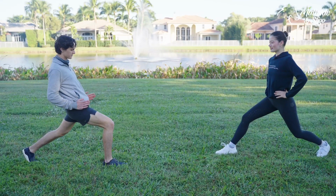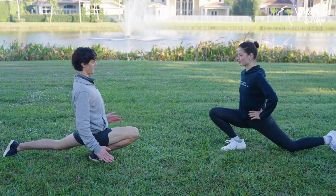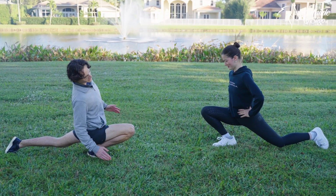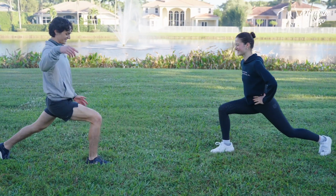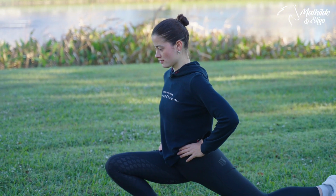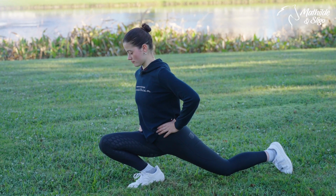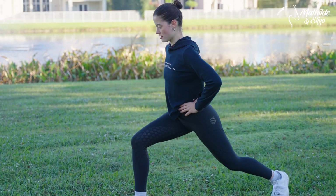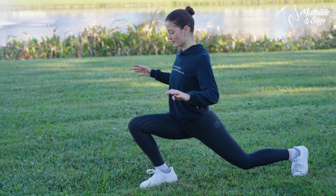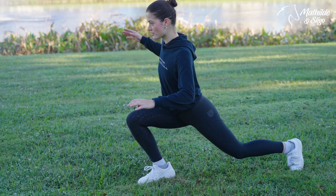So hands on hips, push the hips forward, and then glide. Slower. Pause. 2, 3. Don't let your back knee touch, and then press up. There you go. Slow. So try and sink a little bit deeper into it. There you go. Now press up. One more, then we'll switch sides. Nice and slow, controlled. Down, good. Now up. That was a lot better.